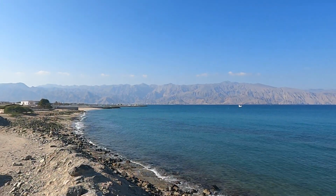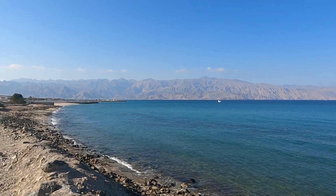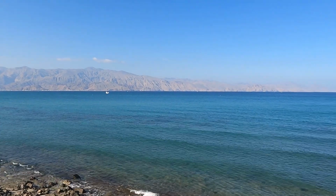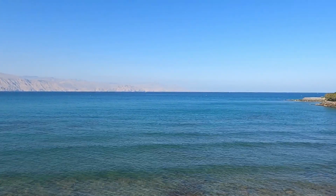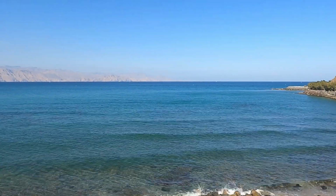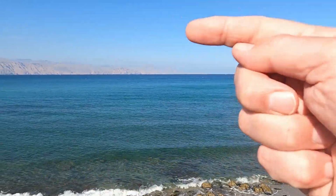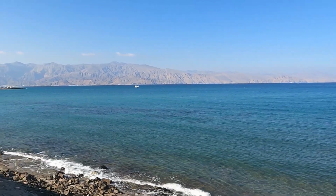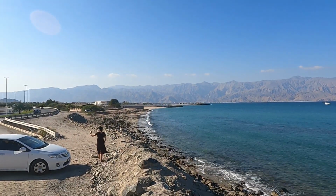Wow. So this is Dibba. To my left is the port of Dibba, and then those mountains over there, that belongs to Oman, running all the way to that point over there, and that's the Strait of Hormuz. You go around that point and then you enter the Persian Gulf on the other side of those mountains, and it is absolutely spectacular. I've never seen it like this in all my life living in this part of the world.